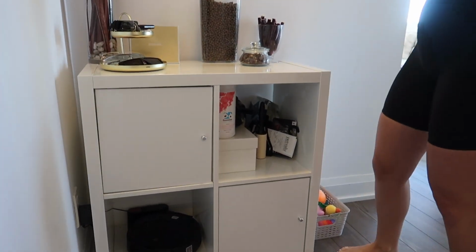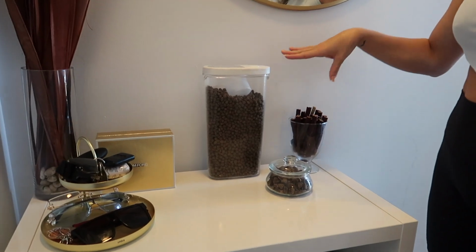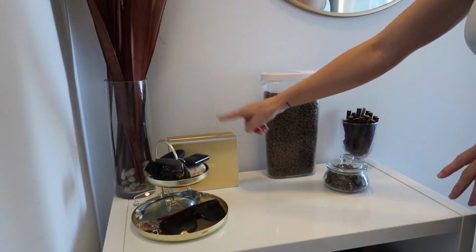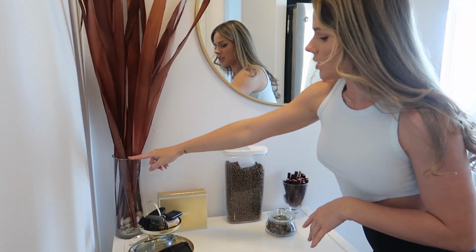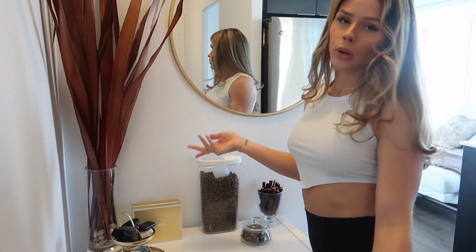But yeah, on top we have just some of Kilo's food, treats, more treats, and we just keep them stored out there because they're easy to grab because he always wants treats. This is my little Tom Ford box. This, actually, I don't even know where this is from, but you can get these kind of clear bases even off Amazon. If I find one, I'll link one if you guys want.